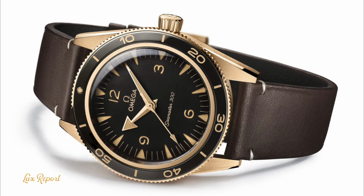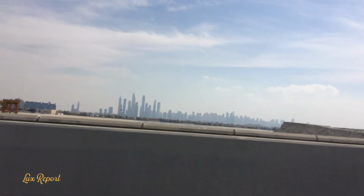And last but not least, we have the Omega Seamaster 300 Bronze Gold. Bronze has become the standard in modern dive watches because of its resistance to salt water. Omega takes it up a notch by adding gold to the bronze, along with a generous dash of copper and other secret ingredients, which means the metal will still develop a nice patina, but won't make your skin turn green. We wouldn't want that now. So this one is retailed at $11,200.